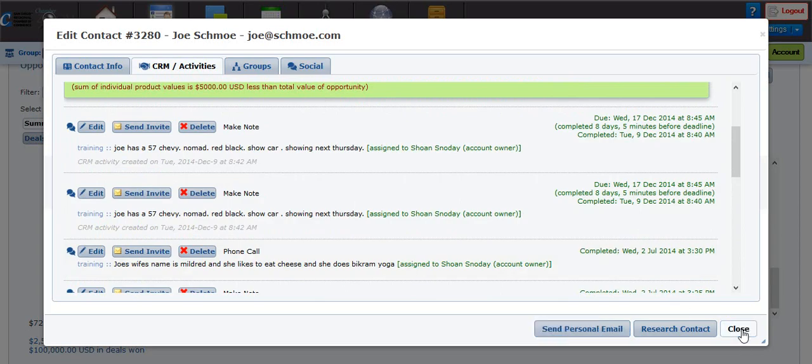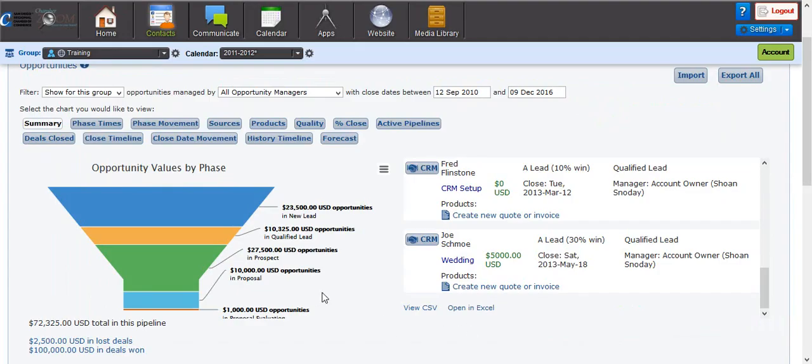So in a nutshell, that's exactly what a CRM does. These are a lot more powerful than what I just showed you. I'm just showing you the sales funnel and the process thereof.